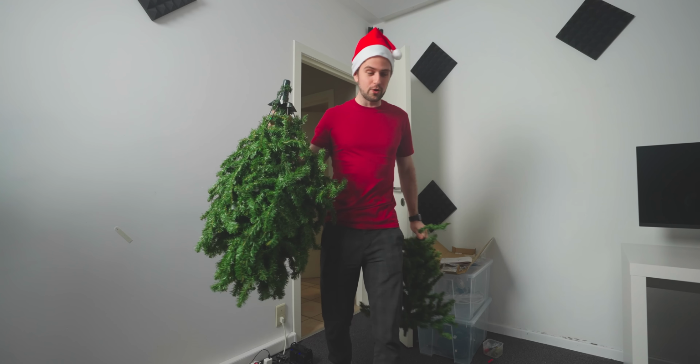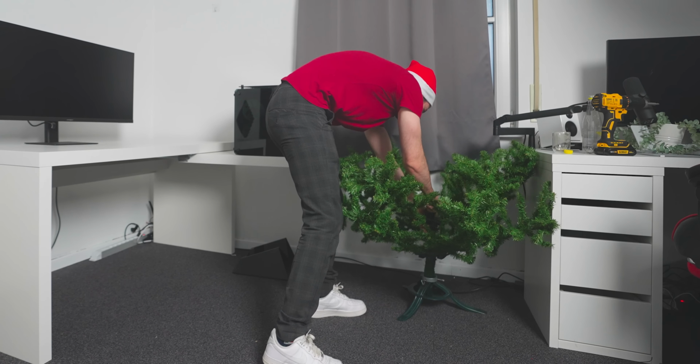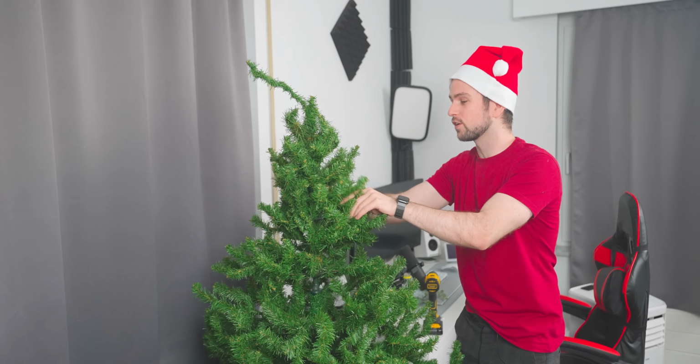Now I am super early this year, but it's time for the Christmas tree. So the tree is gonna come over here in this corner. The green already looks good and makes this setup look much more colorful. Since I'm 6'5", this tree is about 6'4".